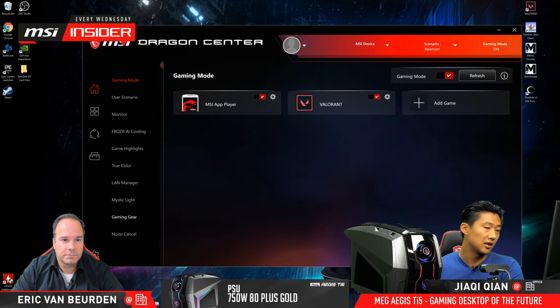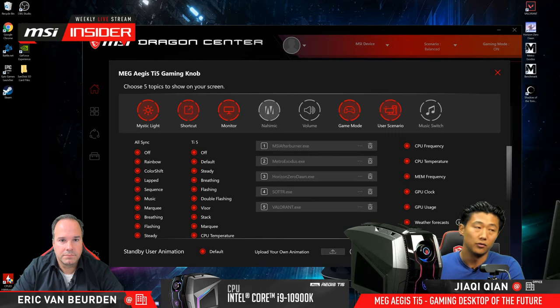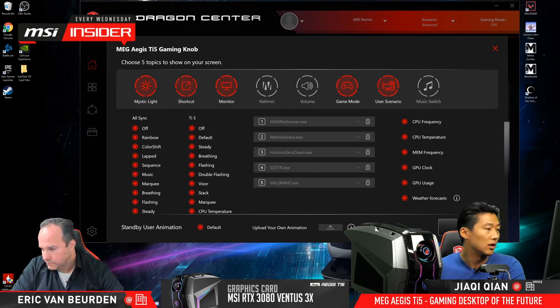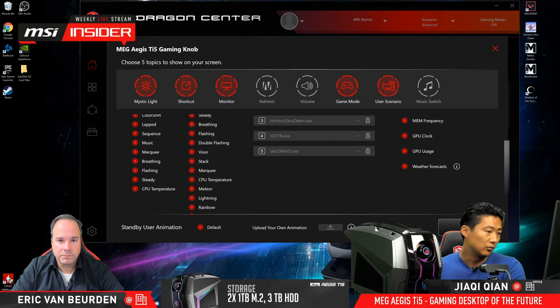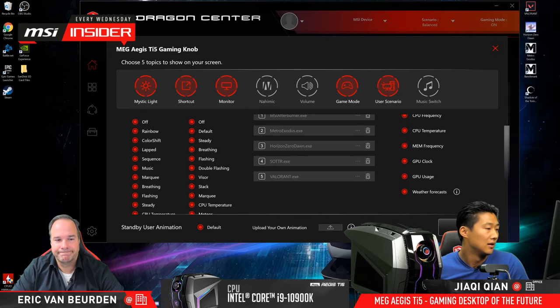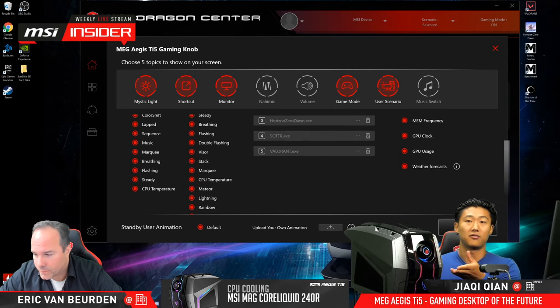And then right here it says gaming gear, and then we have the gaming knob, and then it opens a window. So here you can choose whatever it is that you want to have on the gaming knob as a function. Here, these two columns are meant for Mystic Light. As you can see, they simply describe the effect: default, steady, breathing, flashing, meteor, lightning, rainbow. You can just check whatever you like the best. You don't have to check everything, but for demonstration purposes, I checked everything. You can also uncheck it if you don't want to have it. But right now, this will all reoccur on the gaming knob when you use it physically.